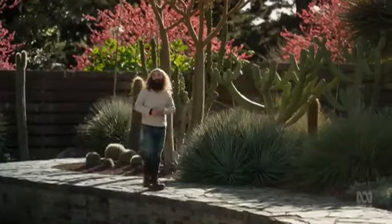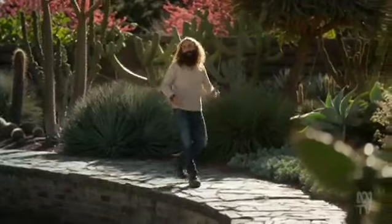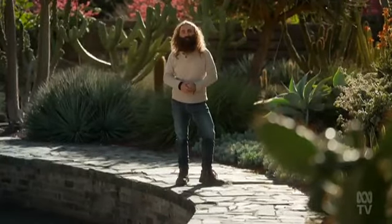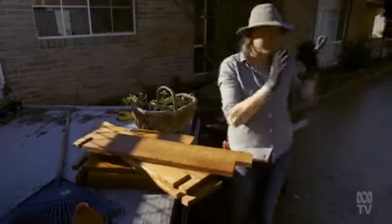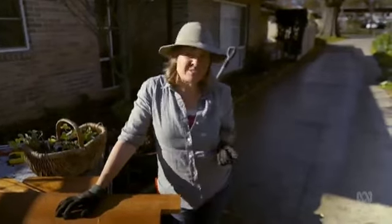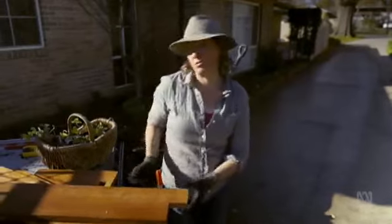Got a spare sunny spot in the garden, a little bit of time and some offcuts of timber? Well, so has Millie, and she's got a productive use for them. In my garden, absolutely nothing goes to waste. I had some timber left over from another job, and I've got this sunny spot on the driveway which I've been eyeballing forever. So today I'm going to put the two together and I'm going to make a sweet little spot for growing strawberries.